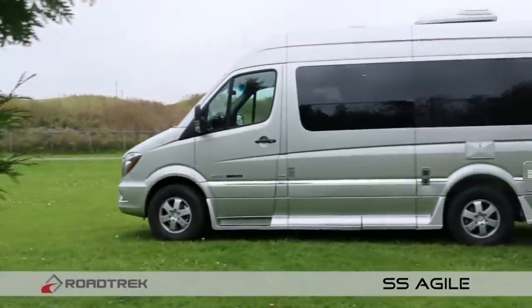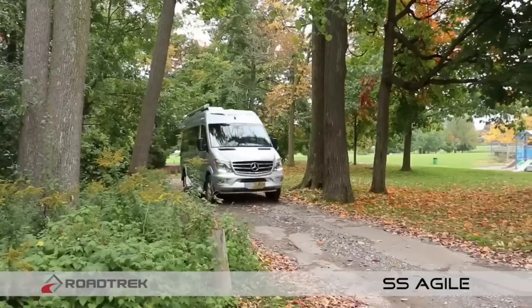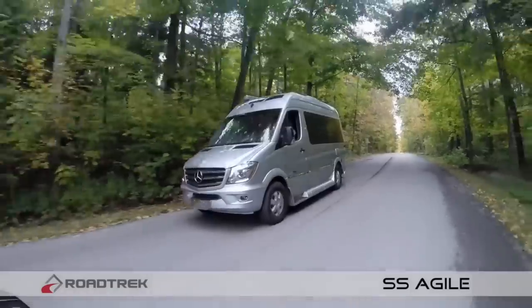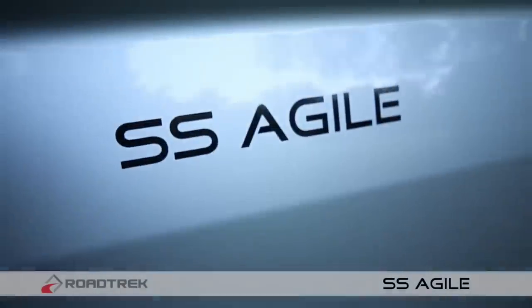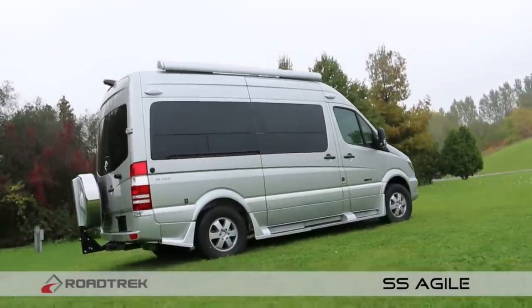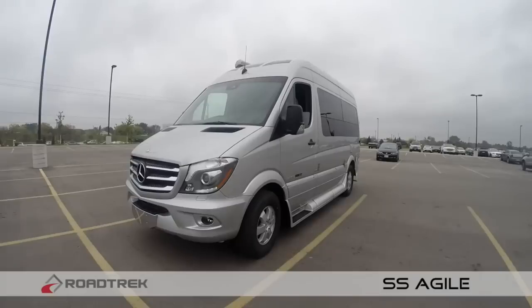From just an aesthetic point of view, this is one of the most automotive-looking vans on the market today. Roadtrek has gone the extra mile to clean up any RV giveaways like vents, access panels, and swoopy graphics. I appreciate the brushed aluminum trim. It's just very, very clean looking all around.